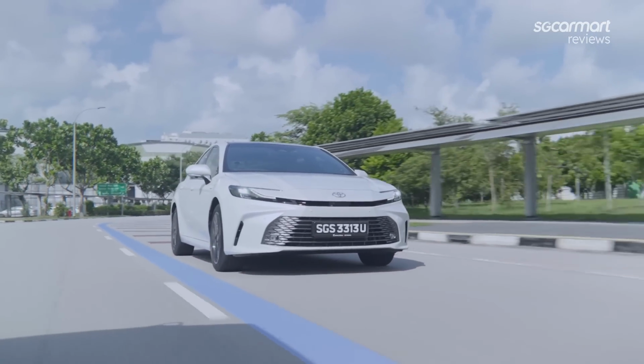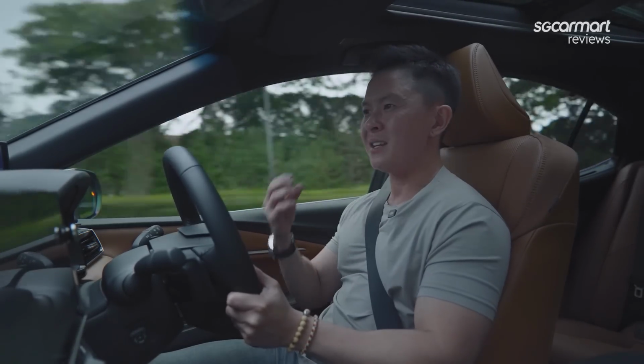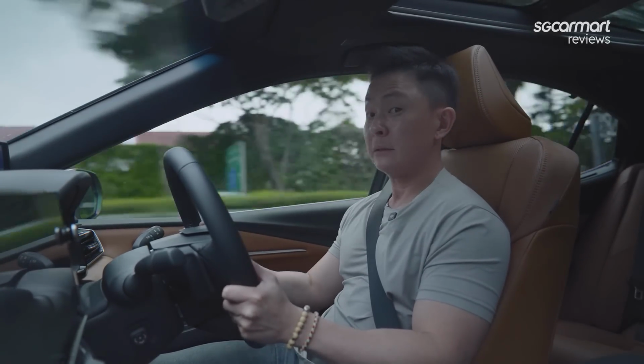So back to the question that I posed in the beginning, right? Is this car, or does it truly have the best in industry hybrid system? I guess so.